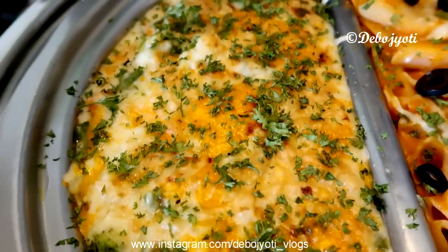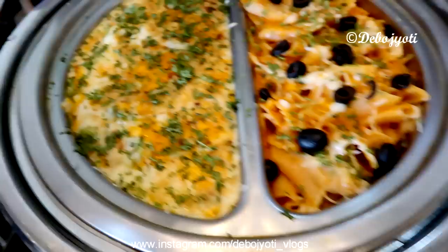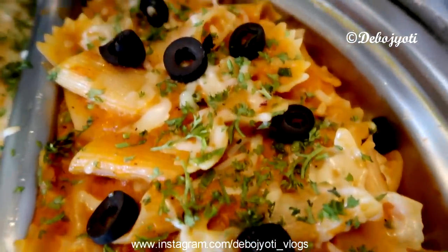The three baked cheese had different types of exotic vegetables in a non-spicy concoction of parmesan, feta and mozzarella cheese, followed by the pasta, which had a nice Mexican flavor profile, and it was garnished well with black olives.